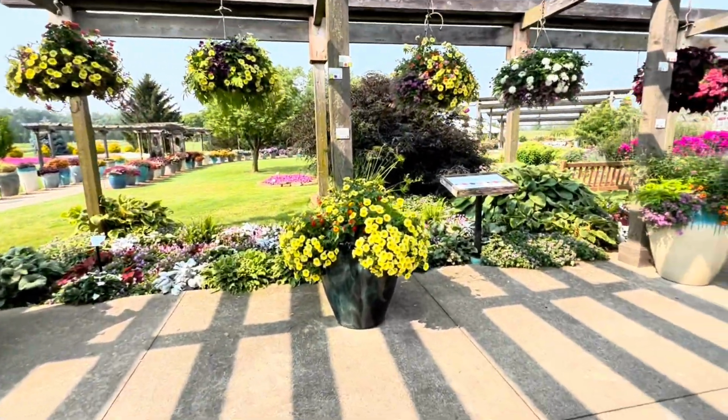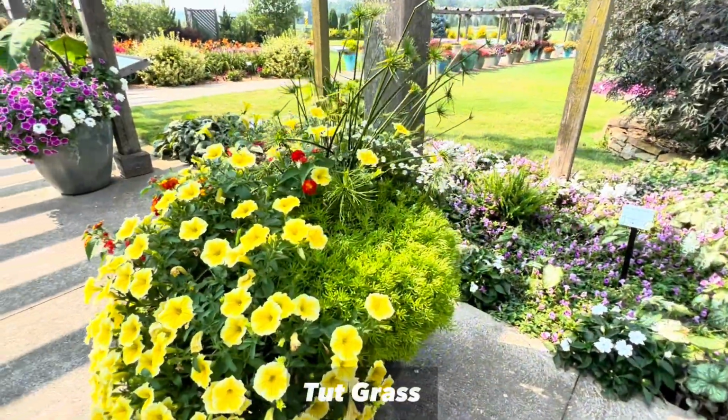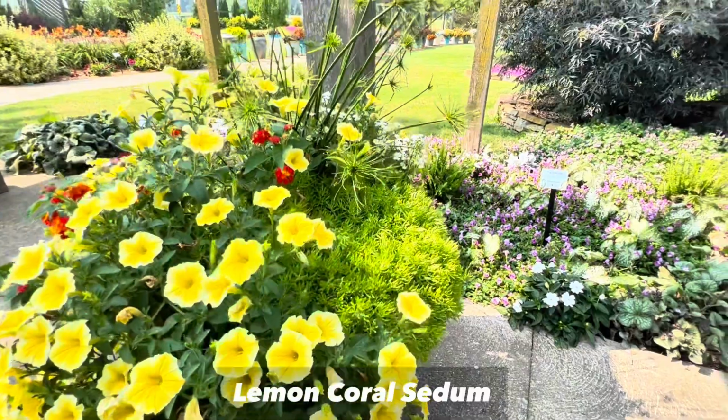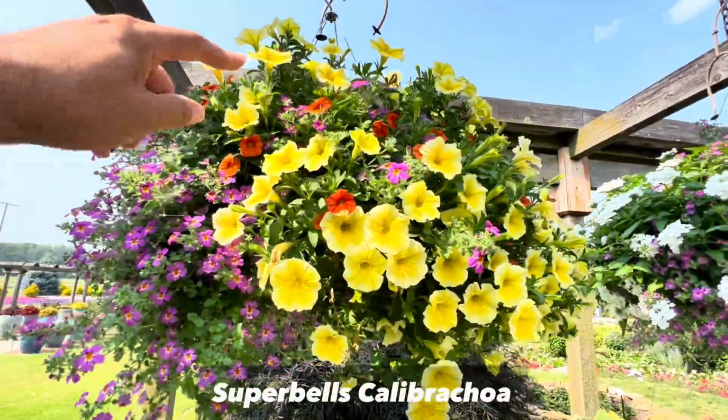Looks really good in this combination here with some of the Lantana, and then that's probably the Queen Tut grass, and then that's some lemon coral sedum in there. They tucked it in here. That's some Jamesbrittenia and Calibrachoa.